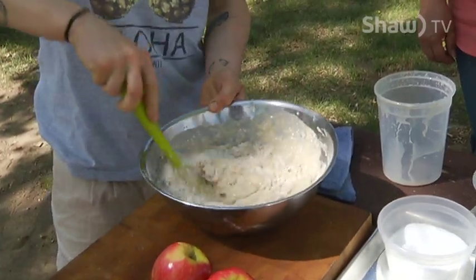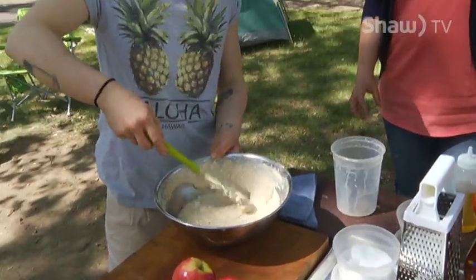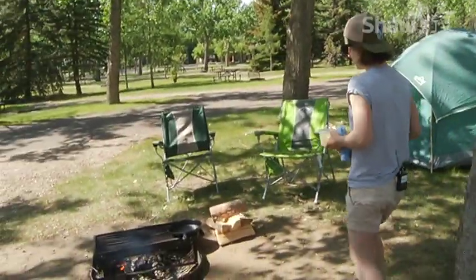Mix this up. It's gonna be lumpy. That's fine. You want lumpy? Yeah. When people say you want your pancake batter to be lumpy, it's not because the lumps are good. It's because you don't want to overmix it. Because if you mix it too much, you'd be developing the gluten too much. Okay. There is science when it comes to cooking. Yes. Go science.